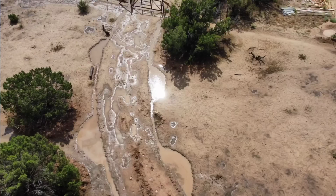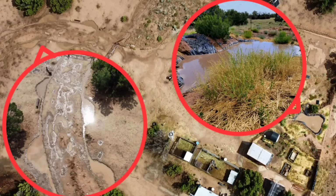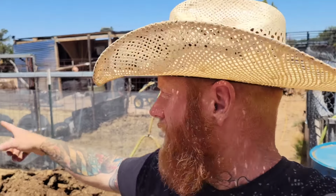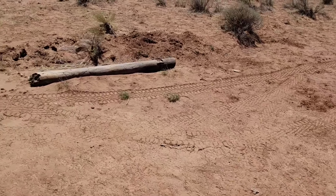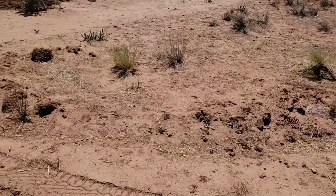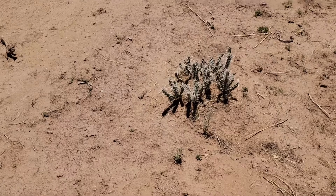It takes time. And part of that is having gardens, growing your own food, having animals and livestock to create manure, to create compost, so you can create really good soil. And eventually you can push it out into an area. You've got your desert area out here. Look at this little cactus.